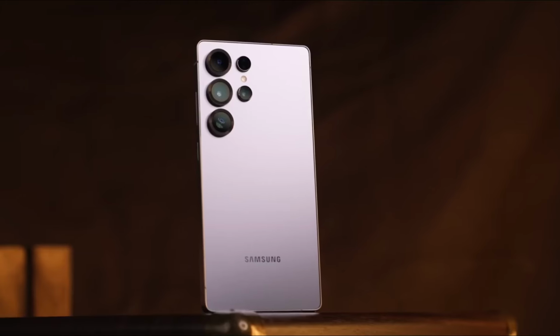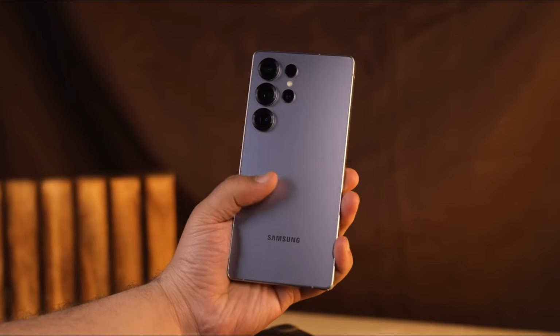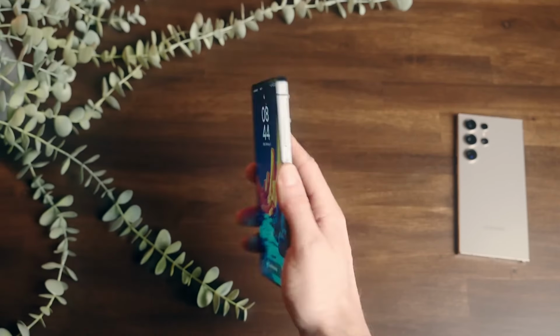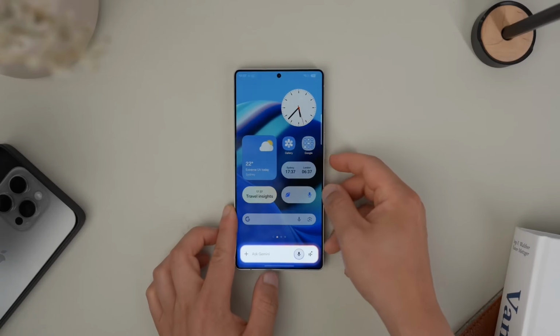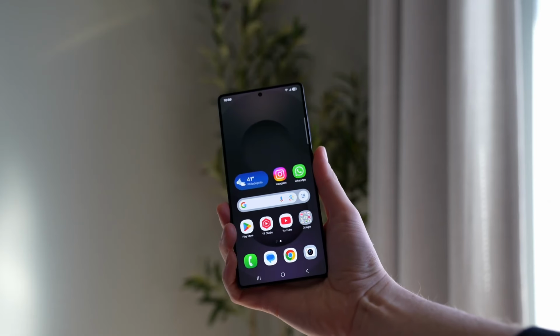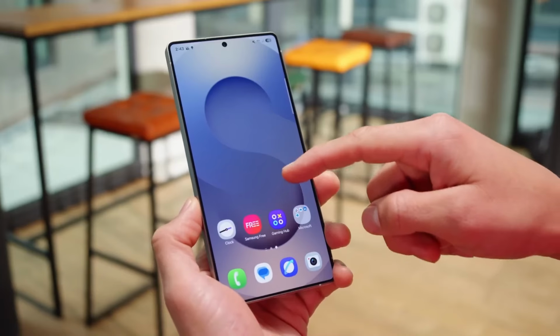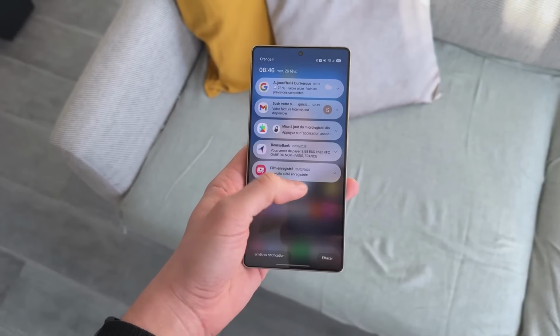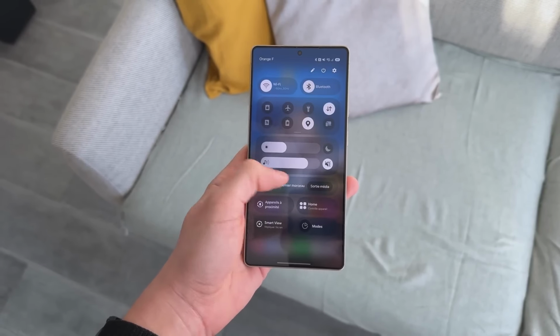And the ultra-wide and telephoto lenses are expected to carry over from the S25 Ultra, which honestly isn't bad news, they're already top tier. The real test will be video. If Samsung nails cinematic stabilization and tone mapping, this could be the year the Galaxy Ultra finally challenges Apple's iPhone 17 Pro Max in mobile filmmaking.